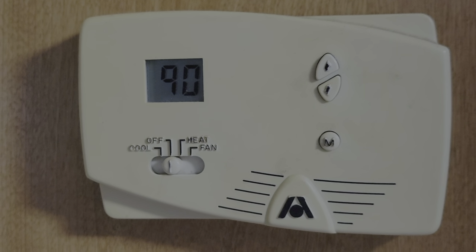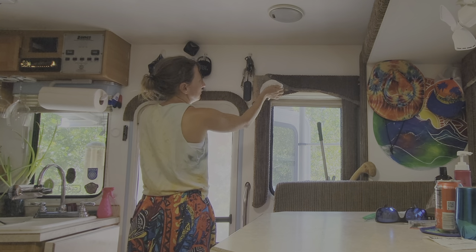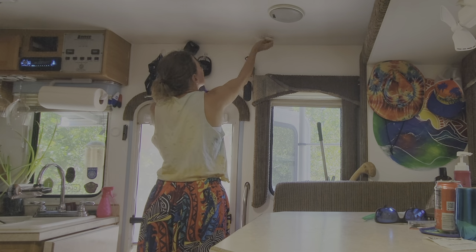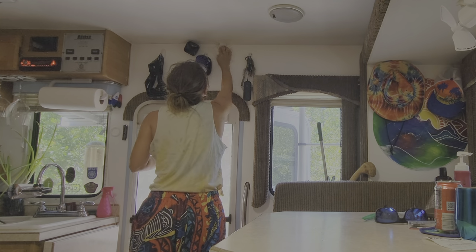Let's see, it's about 11:20 in the morning, 90 degrees in the camper, 86 outside with a 92 feel. I'm sure it's gonna get a little bit warmer today. I think the high is 87, which will probably feel about 92, 93 still in the afternoon here in Big Pine Key, Florida.